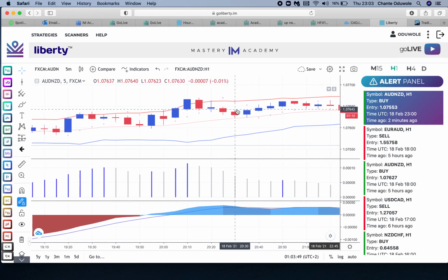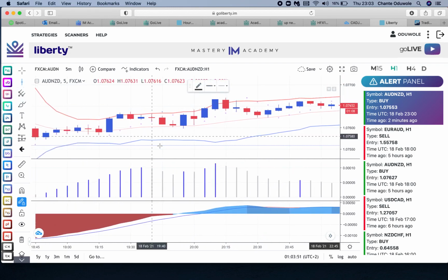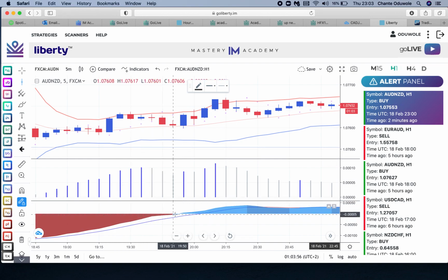Okay, that's a bit better. So hopefully you can see this one. Okay, so you've got blue cloud. The blue cloud started to form. As you can see, it's going red, red, red, red.